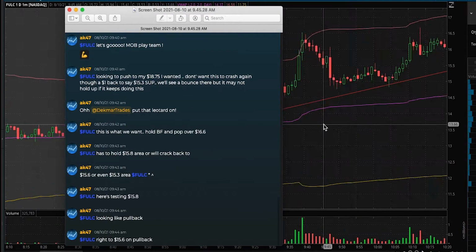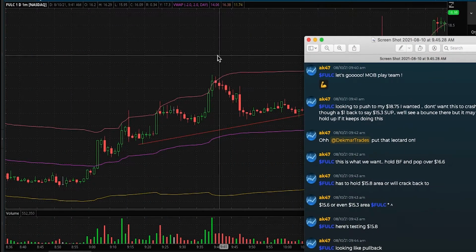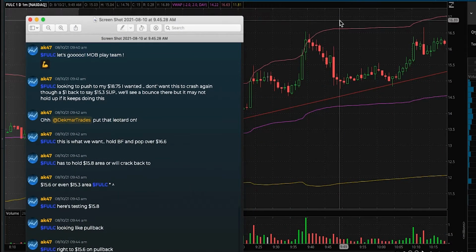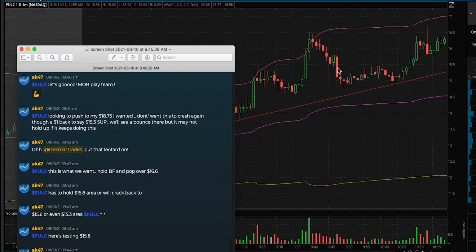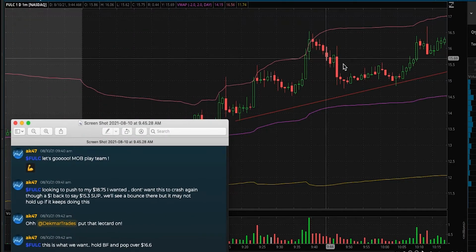And so FULC, and then this is where I kind of start getting away from it, because you can see right here, I want this to hold, another bull flag and keep popping. Although it's overextended off the trend line, I want this to really get one more. I want my bounce off old high of day equals new, and I didn't take this one because it was getting a little sketchy. But look at this 15.5 bounce, and that's where I was saying, if it doesn't hold this 15 area, it's going to crack back to 15.6 or even 15.3. So somewhere in that 30-cent range because of that upper shadow, right? I knew this area from 15.3 to 15.5 was going to be a good bounce area.